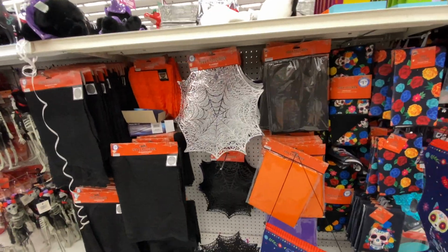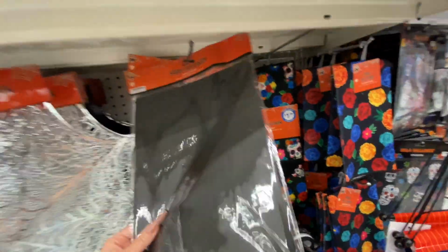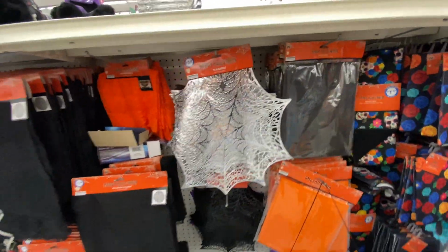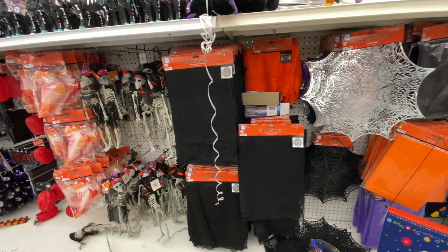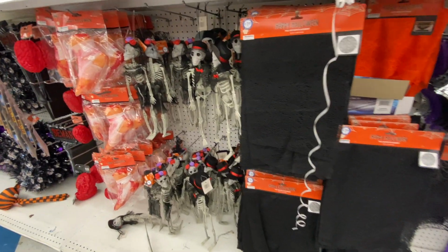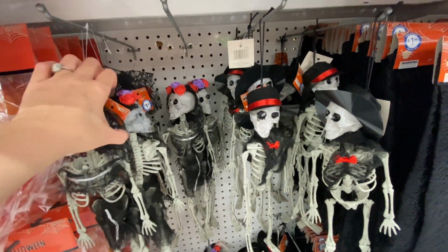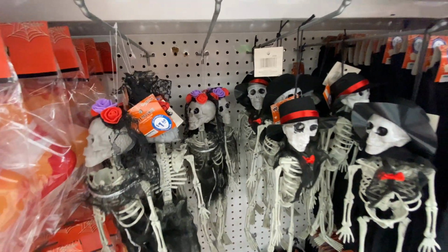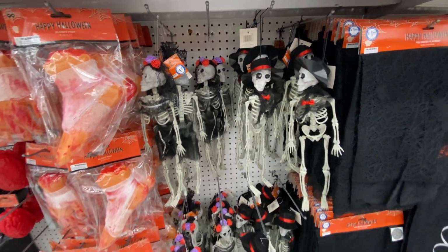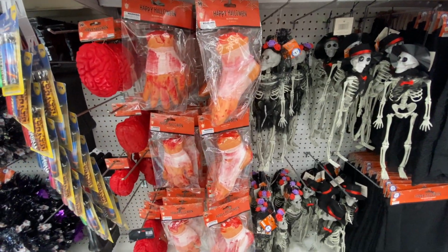They have so many cute items. They have, you know, table covers, they have table mats, creepy cloth, just a ton of things. I'm so excited. The girl said that they have about 6 huge pallets in the back. I wanted to go in the back and take those pallets out and help them stock because I want everything. I want to see everything already.